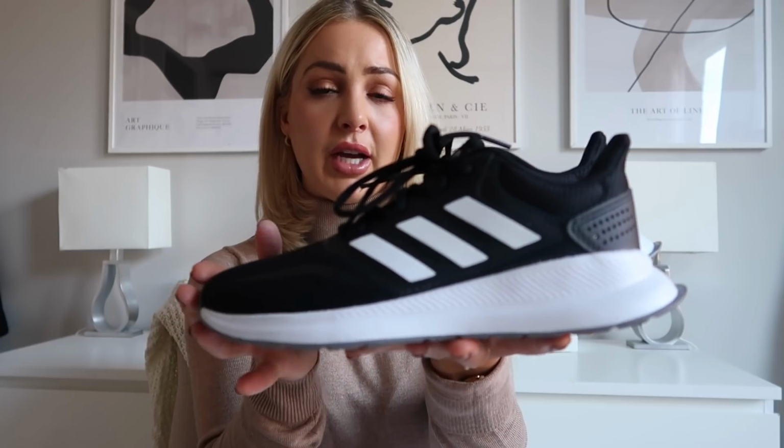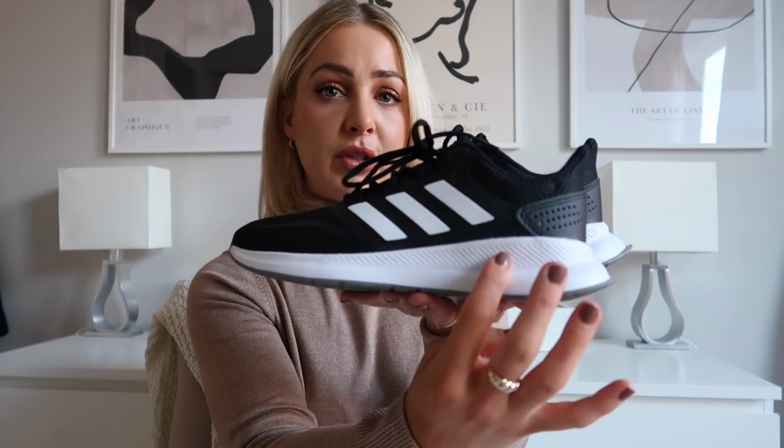I felt like these trainers were a must. I feel like I've had the same gym trainers now for like 2 years, and I've been working out with a PT, I'm in the gym a lot, I'm doing a lot of different workouts, so I wanted to up my gym wear. So I got these Adidas ones. Like I said, Amazon do loads of different fashion brands, and Adidas is one of them. But these are just a really good runner shoe as well. They give you a lot of support here.